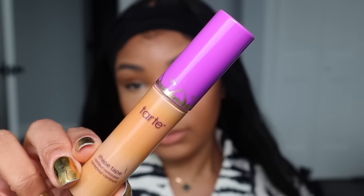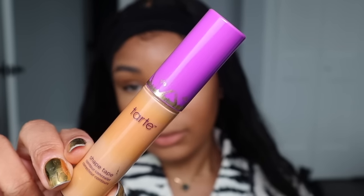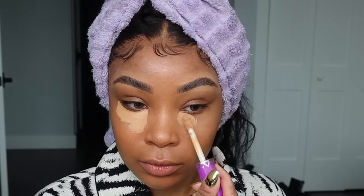So the concealer that I'm gonna use to conceal and highlight is the Tarte Shape Tape. I always end up coming back to Tarte Shape Tape, but the Shape Tape is definitely a staple in the makeup community. And I am in the color 425 Tan Sand. So I'm gonna put a little bit under my eyes. Actually, it's not a little bit, it's a lot of it.